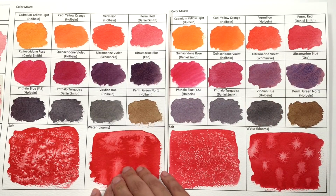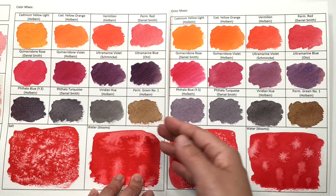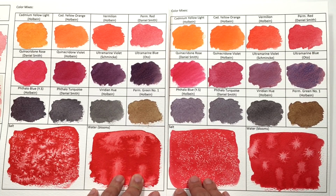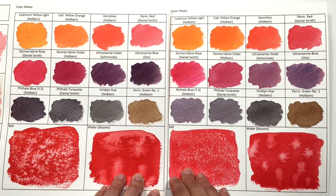It's quite strange because in the first episode of this season we did the Hansa Yellow Deep with the New Gamboge, which looked very much similar until we mixed them, and they behaved very differently in mixing. Whereas here they do look slightly different, but when it comes to mixing, there's really not that much between the two.